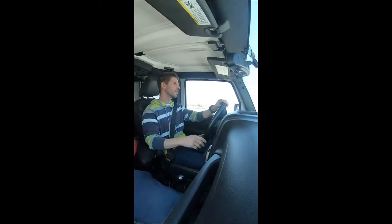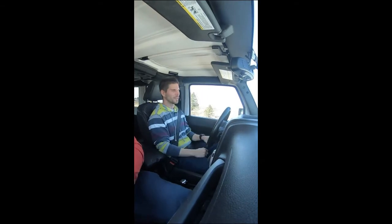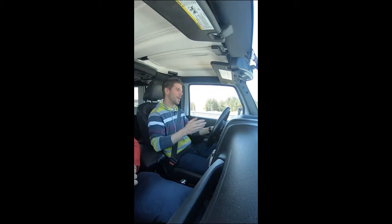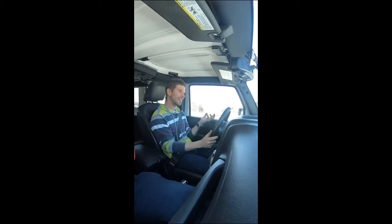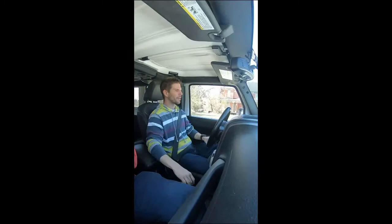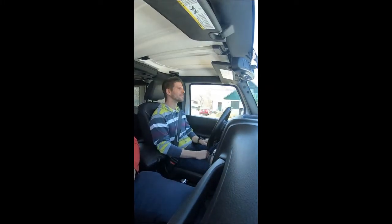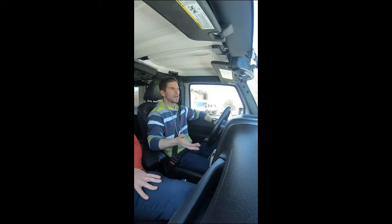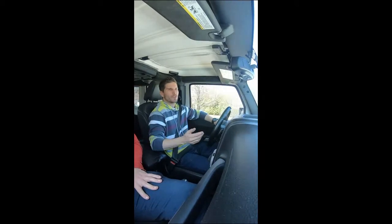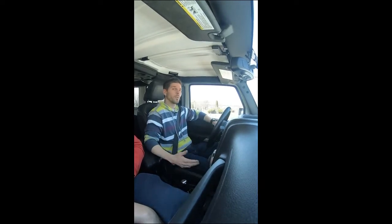Acceleration with the Jeep Wrangler, it's good. Now that I accelerate with the Wrangler, the ABS light is on, the ESC light is on, so electronic issue with the Wrangler. It's a Jeep thing. Coming back to the acceleration, it's not quick, but it's not slow. It's average. For everyday driving, the Wrangler acceleration is good. You won't have any problem keeping up with the traffic.